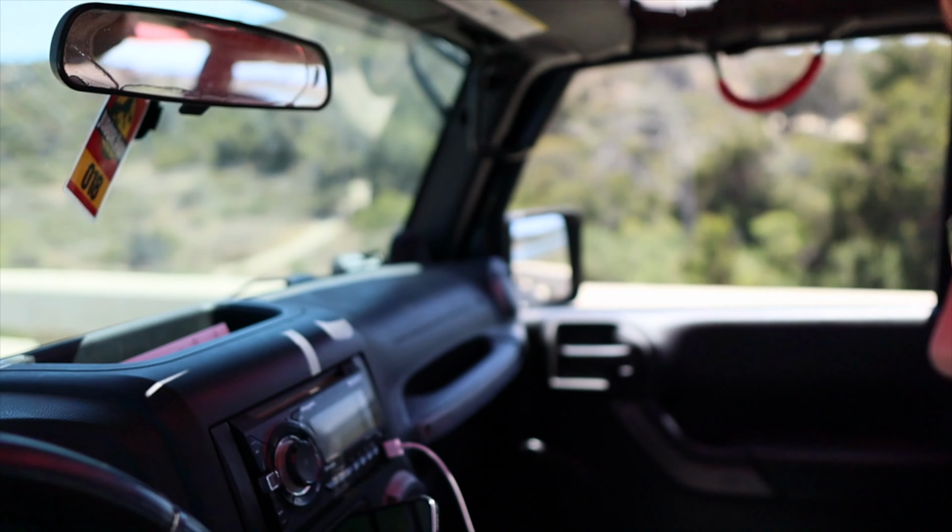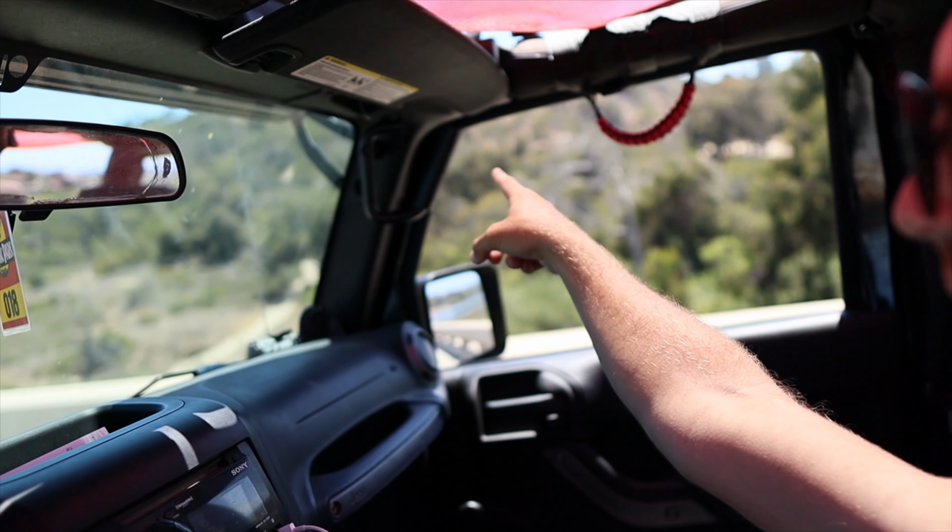Coming in number 4, we have grab handles. Right here, we have one, right here we have another one, and right here built into the dash, as well as up there.